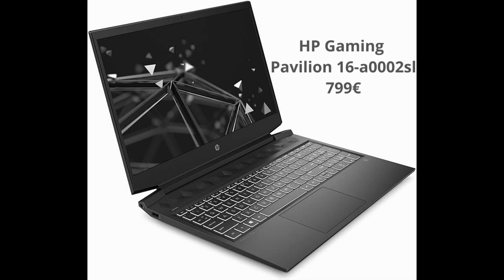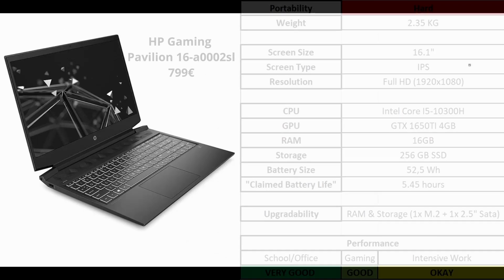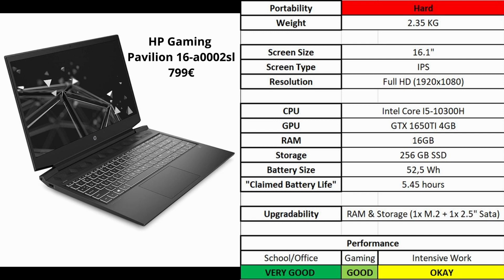This laptop is a pure gaming laptop. At a cost of 799 euros, it packs a 16.1-inch IPS Full HD screen, an Intel Core i5 10300H, a 4-core 8-threaded CPU that goes from 2.5 to 4.5 GHz, a GTX 1650 Ti, 4GB. This is a massive increase in GPU performance compared to the previous model, 16GB of RAM and 256GB SSD.